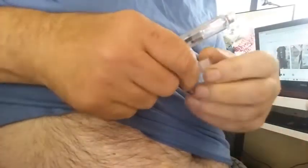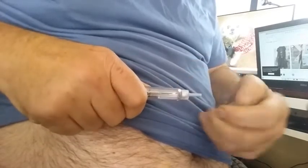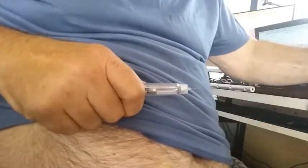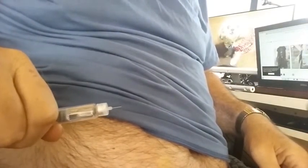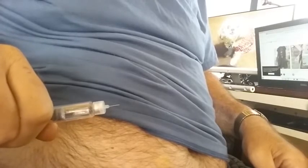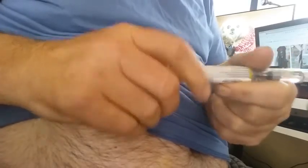Sometimes that stuff's overkill. Right now I'm going to put a needle on my diabetic pen. I just want to show you this. I don't know if you can see the size of that needle on the camera compared to the backdrop of my shirt, but that's how big the diabetic needle is. And they come in different sizes. And you just dial this up. So I'm going to take 10 units.